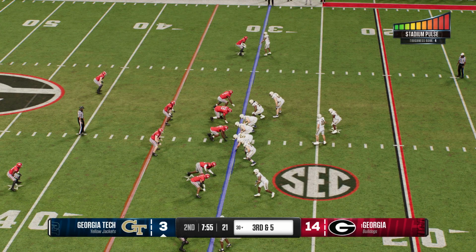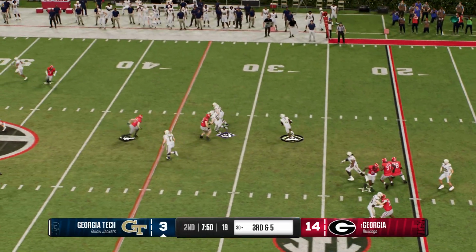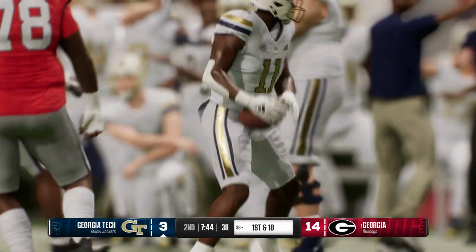Pass. To the air. It's King. It's a screen pass complete to the running back. They've got him, but that completion is good enough for first down yardage.